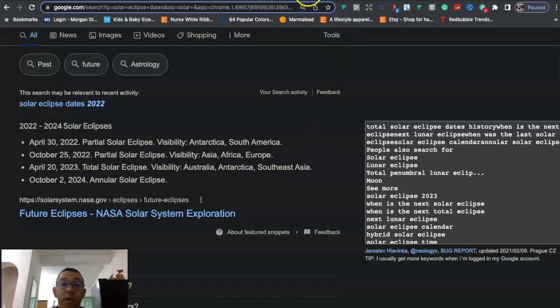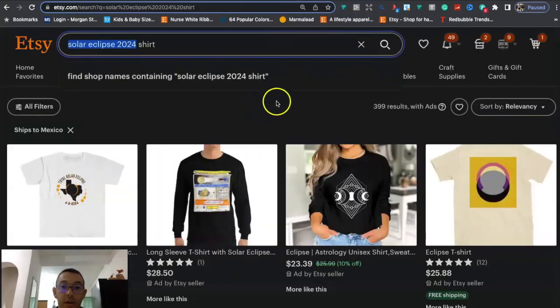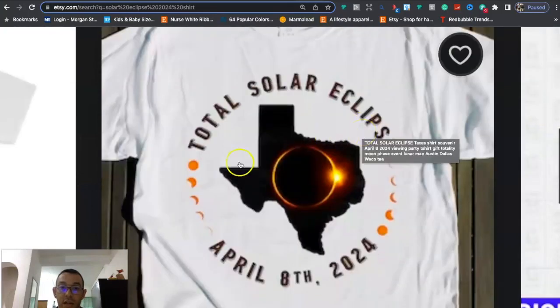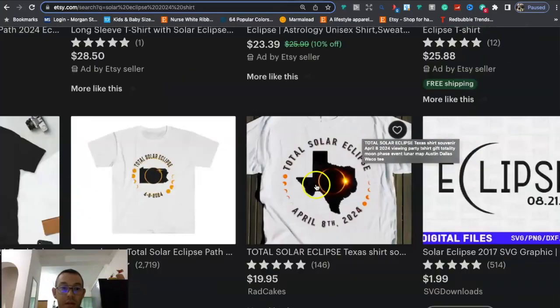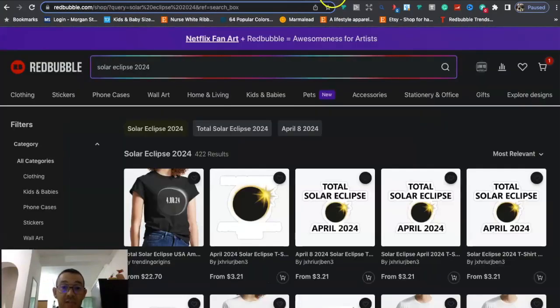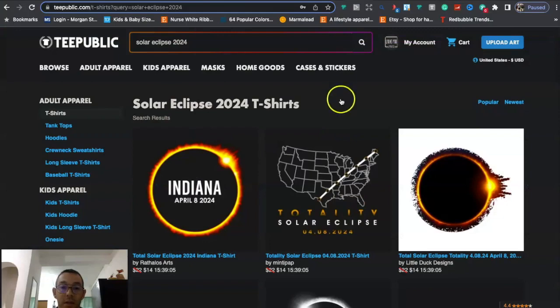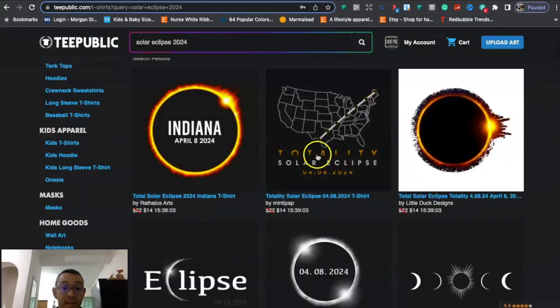And when we look at the competition on some of the other platforms like Solar Eclipse 2024, on Etsy, we're going to see only 400 results. This is what one of the designs looks like. You're going to see a lot of people just cross-niching Eclipse with any type of state and then the date. So it's actually pretty easy to design for. Redbubble, we're going to see only 422 results. And TeePublic doesn't show us the results, but we get some design ideas.